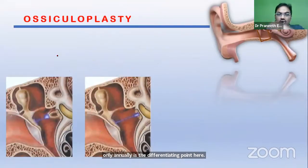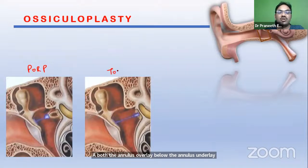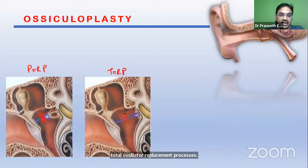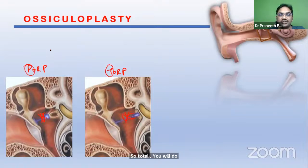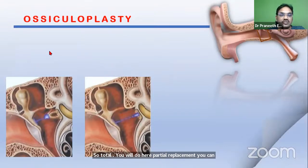And now moving on to ossiculoplasty, you may use partial ossicular replacement prosthesis or total ossicular replacement prosthesis. If only the incus long process is absent, you can do a partial replacement. If along with the incus long process, the stapes superstructure is also absent, you will do a total replacement. So you reconstruct the ossicles, simple.